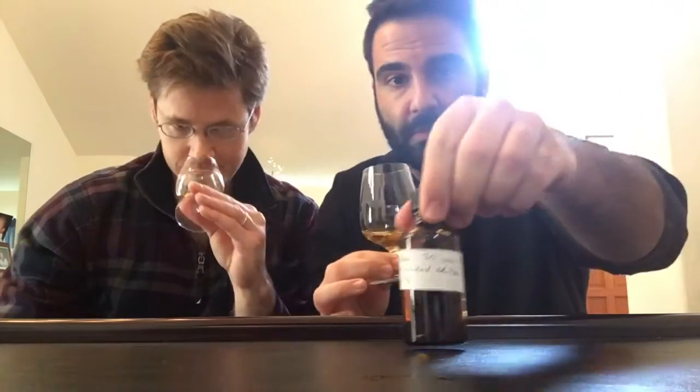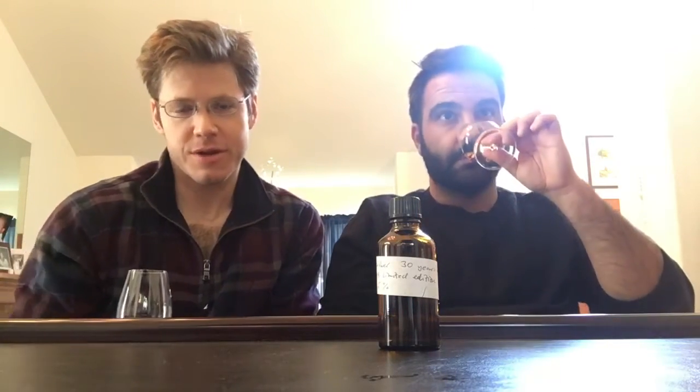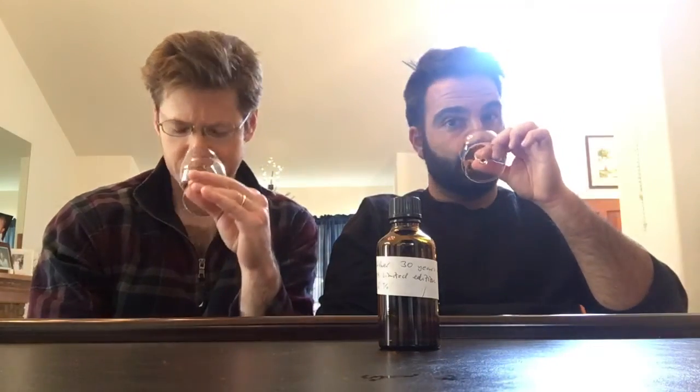On the nose. Yeah, the last Talisker 30 we did, which was I think a 2012 release, you could totally get the balance of partly bourbon maturation and partly sherry maturation, which was awesome, and it gives them a lot of flexibility over developing the flavors.